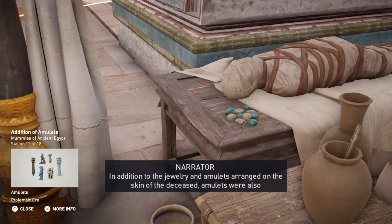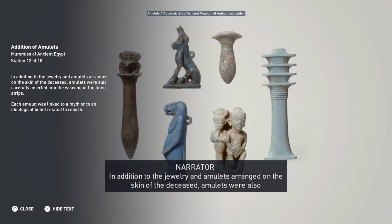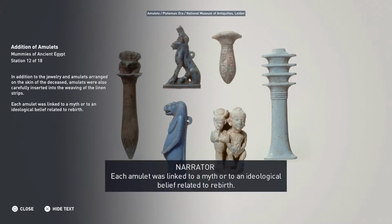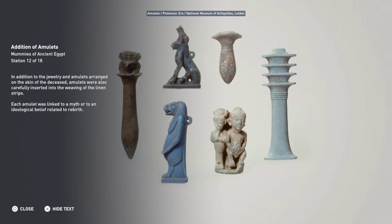In addition to the jewelry and amulets arranged on the skin of the deceased, amulets were also carefully inserted into the weaving of the linen strips. Each amulet was linked to a myth or to an ideological belief related to rebirth.